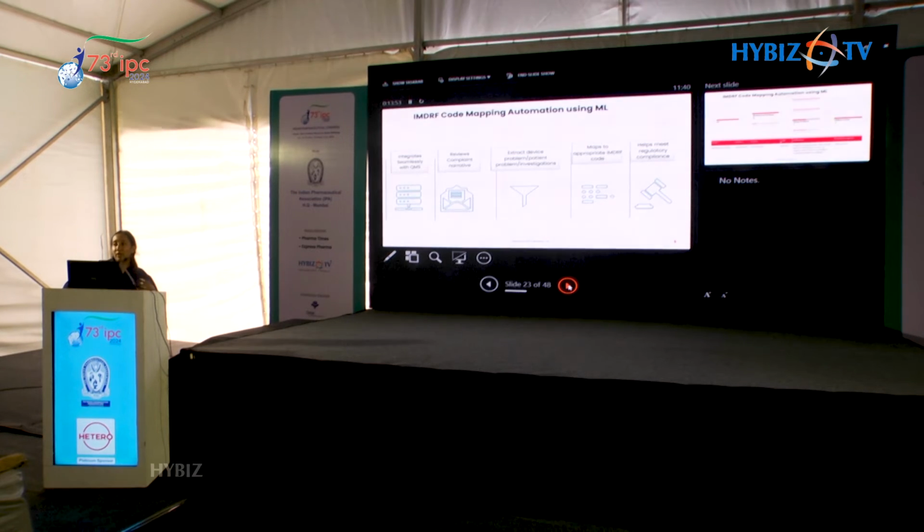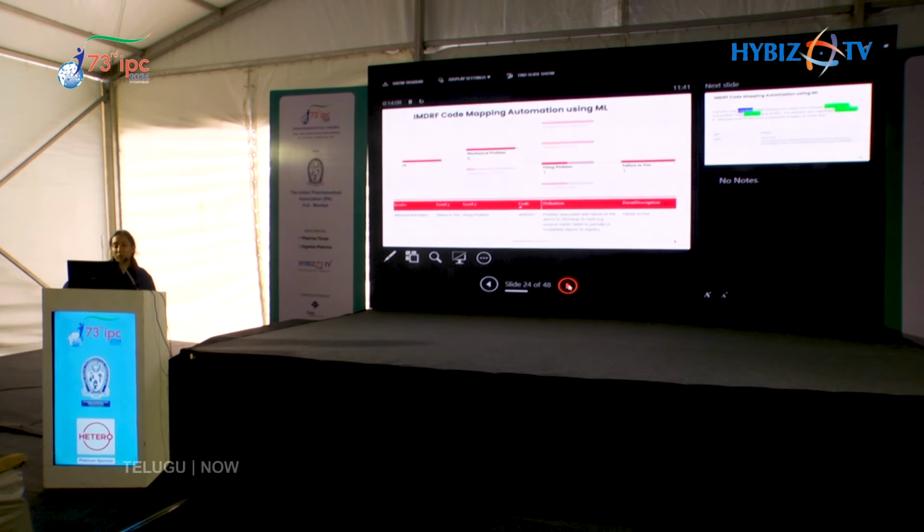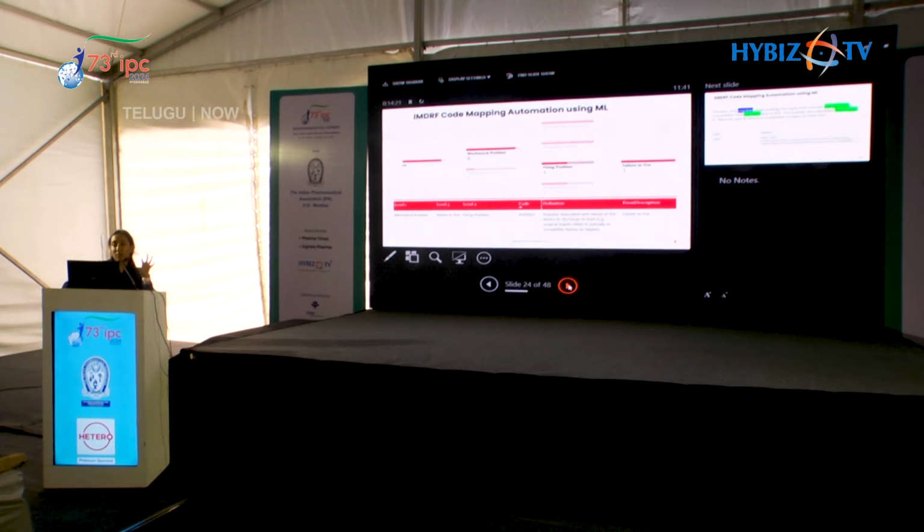So how can AI/ML help here? It can seamlessly integrate with the existing database or the QMS. It can again review the complaint and extract the information: these are the device problems, these are the patient problems. It can also give you the code. So here is an example of the same complaint which we saw, a biopsy needle failing to fire. It has coded it to the lower level term of failure to fire, which falls under the category of firing problem.